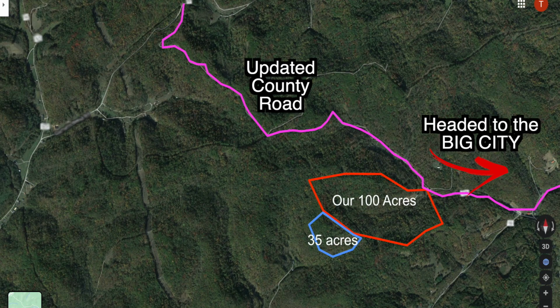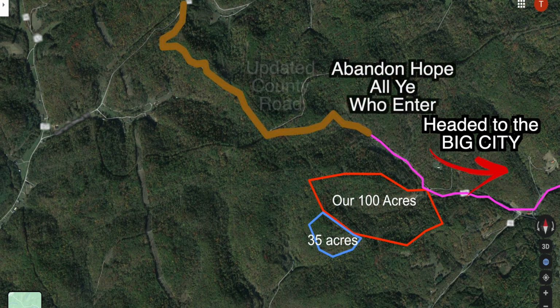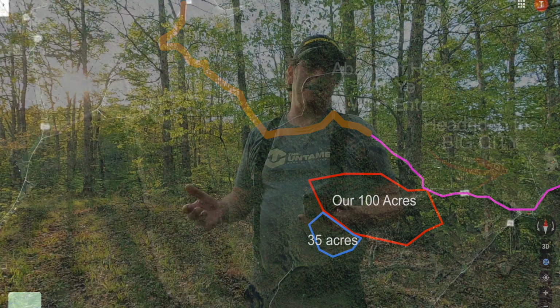So the west road that used to get you back to a smaller county road fell into disrepair and was pretty much abandoned, although the county says they haven't officially abandoned it, like the road I'm standing on. But right now, it's only accessible by four-wheeler or ATV traffic. Because of the way it's grown over and slipped, you'd be hard-pressed to get any large vehicle in there.